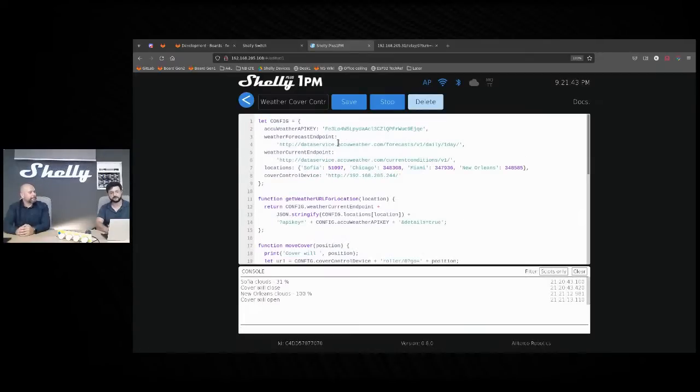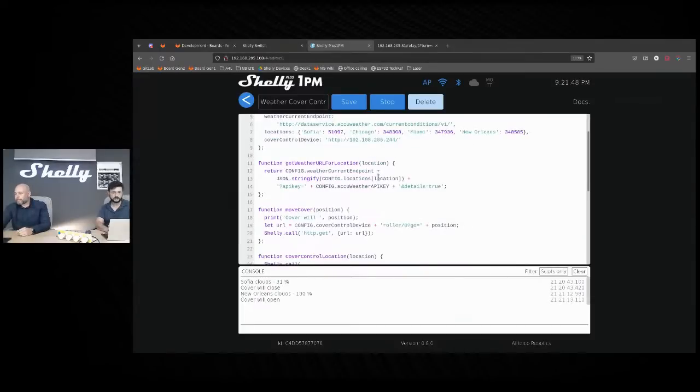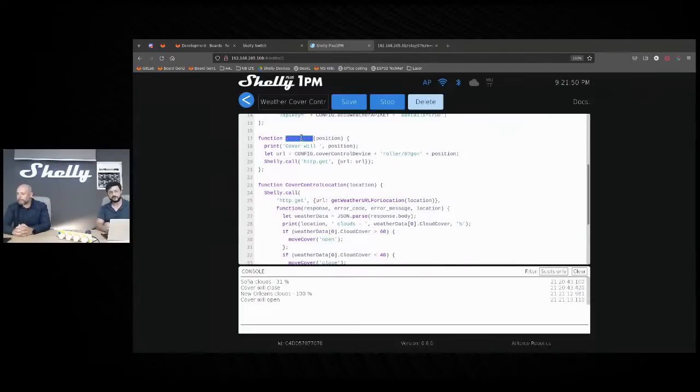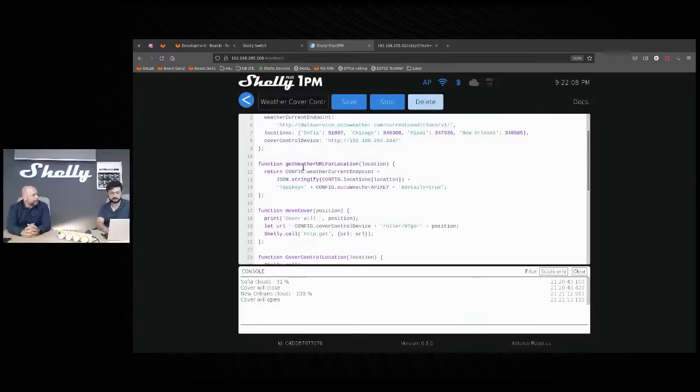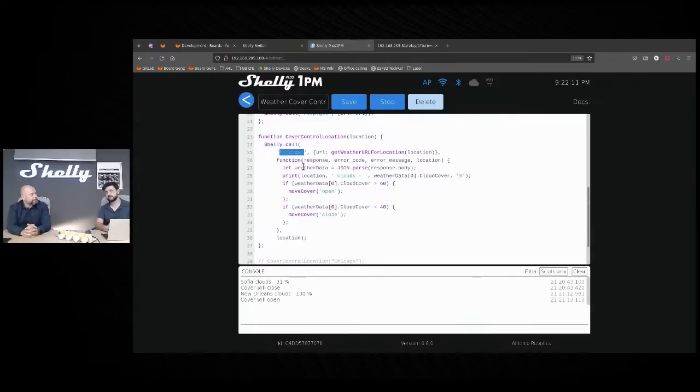What we have is some configuration: the API key, URLs, and the list of locations that we support. We have a function which does an HTTP request to the Shelly 2.5 to open or close the cover, but the meat of it all is right here. We do a GET HTTP request to AccuWeather. AccuWeather gives us a JSON which contains the cloud cover information, and based on that, we parse and execute either open or close.